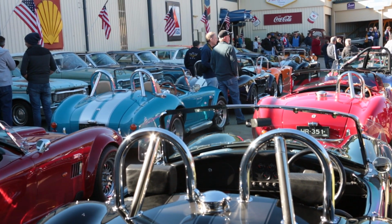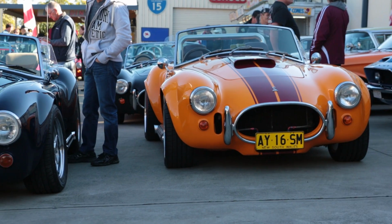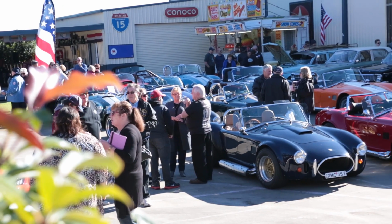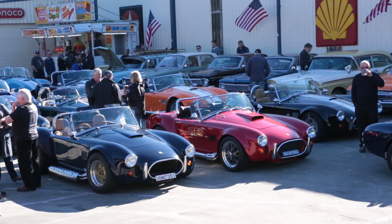Well, if you're into Fords, there's no other place you'd want to be today. Look over my shoulder, Mustangs, Cobras, early Ford Club. Where else would you possibly want to be? It's Ford heaven, right here at Lost in the 50s.